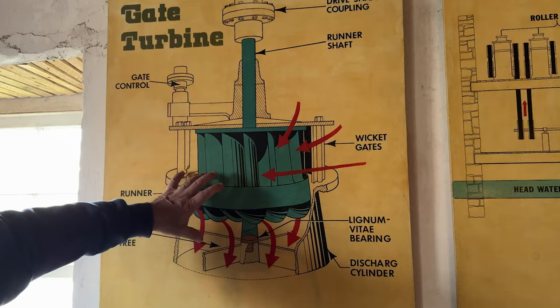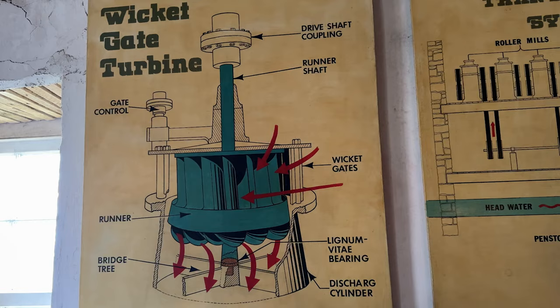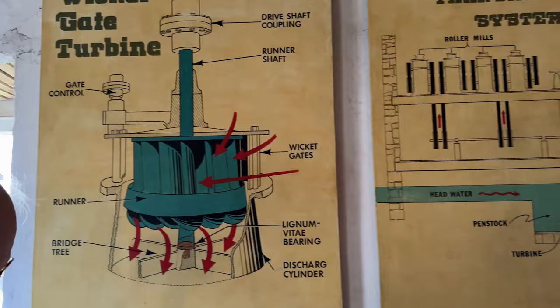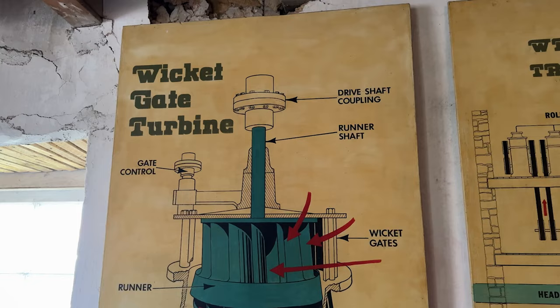And when you want to run it, you open a gate, a set of gates, and we have two. One of them slides like that, and one of them opens like shutters. This one is the shutter type, or wicket gates, they're called. And the water comes in here and then drives this runner. The vertical shaft goes up through here, and then we'll see down below in the sub-basement what that looks like.